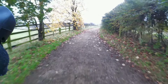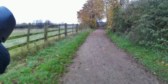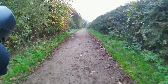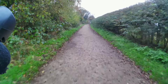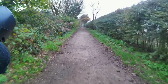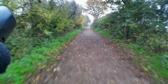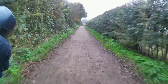Now remember I said this was a rolling trail. So we've got a few ups and downs to come, but again, they're nothing arduous. If you ride often, you certainly have the fitness to be able to ride these. So just at the end of this section, where you'll see the gate appearing on the right, we hang a left and we're back on the old track bed. Or thereabouts.